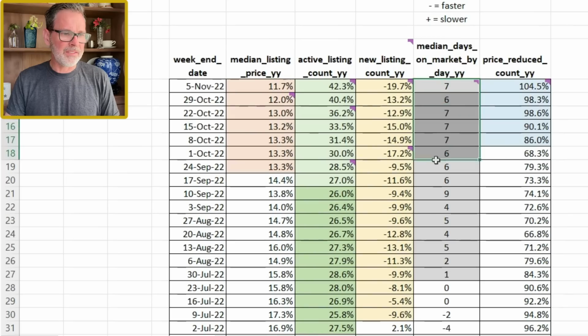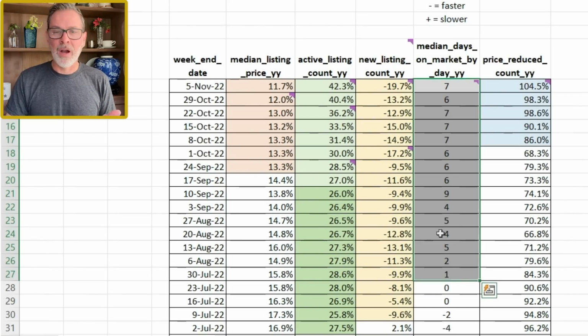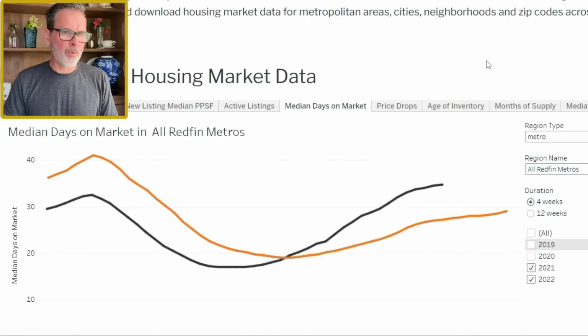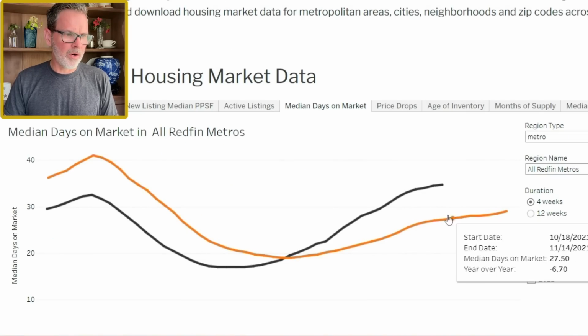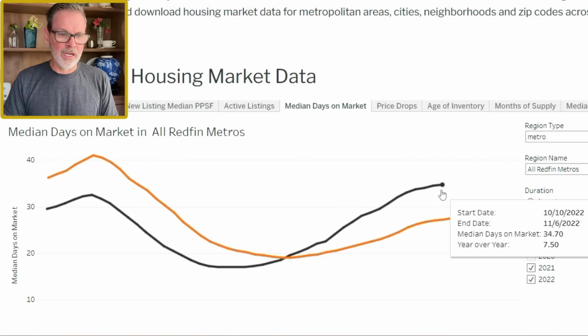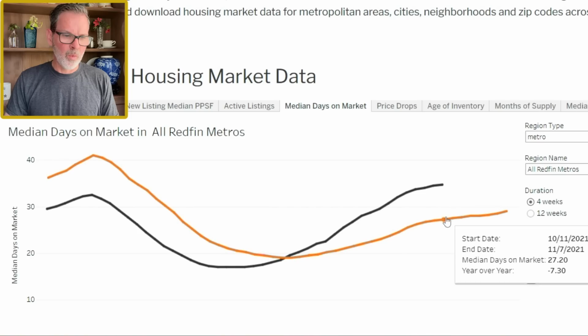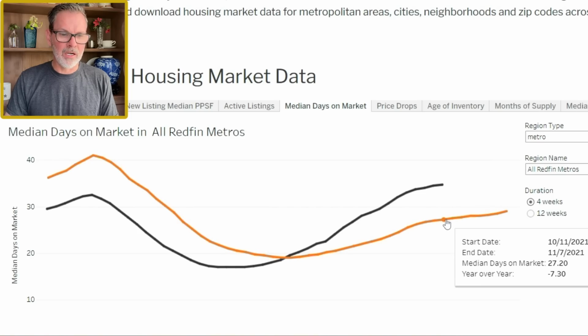But despite this, it's taking longer for houses to sell compared to 2021 for 15 consecutive weeks. And because it's taking longer for houses to sell for 15 consecutive weeks, that's one reason why housing inventory has been increasing. And by the way, last week, it's taking 7 days longer to sell a house, which is on par with what Redfin's reporting as well, because days on the market, according to Redfin, is right here, which is about 35 days median, taking approximately 8 days longer to sell a house compared to 2021, when during this time frame, which is more or less right here, it was taking approximately 27 days to sell a house. So that's days on the market.